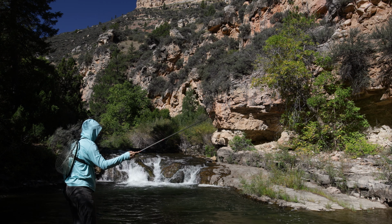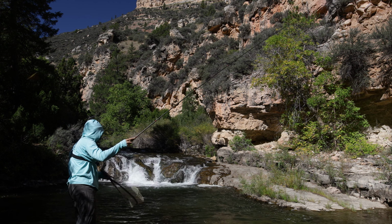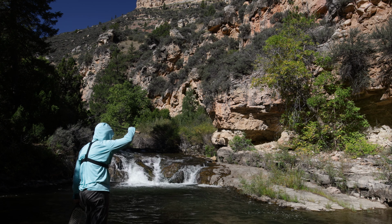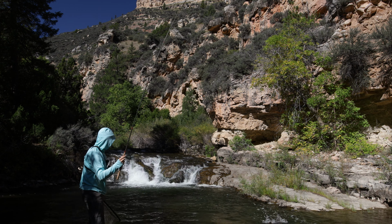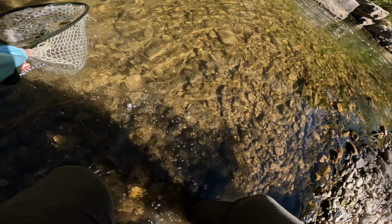I'd fished this canyon previously in a different area and it was more pocket water. And the zone that we've been in here is just one big ledge waterfall after another. Really interesting topography. Really fun. Nice brown. All right.